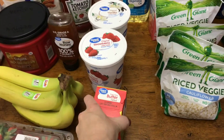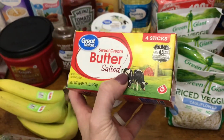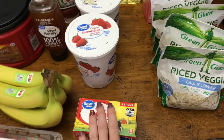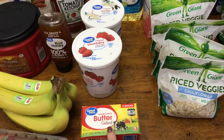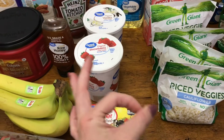I bought a ton of butter in my last grocery haul. I think I bought two, one of these that has four sticks in it, and then one of the packages of unsalted butter that had four sticks in it. And I used every single stick. Plus, I had almost a whole pack of this already in the fridge. I have zero butter right now.